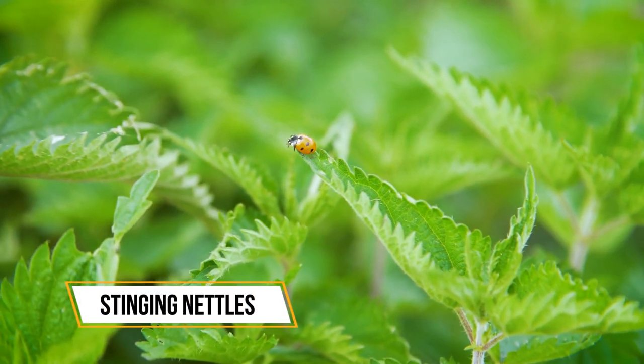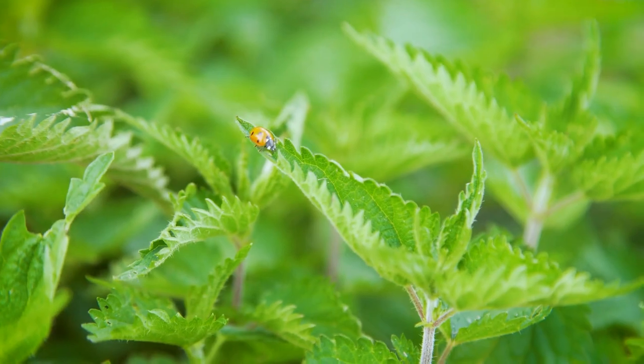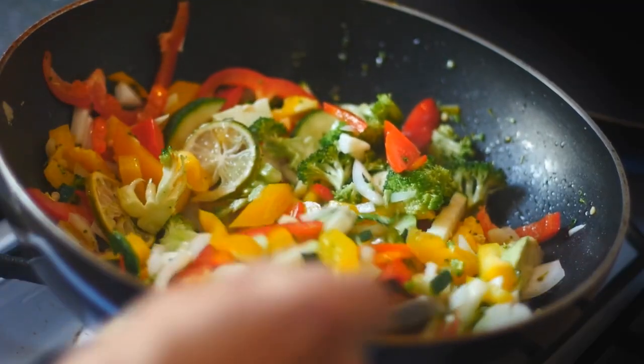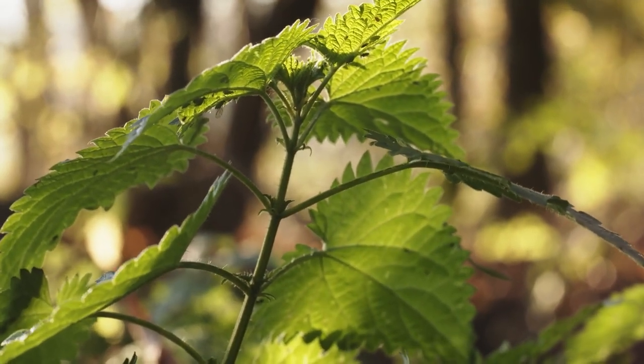Stinging nettles. You can eat the young shoots and leaves after cooking them to remove the stinging hairs. You can then use them like spinach in stir-fries, soups, quiches, or pesto. Nettles are rich in iron, calcium, magnesium, and vitamin C.